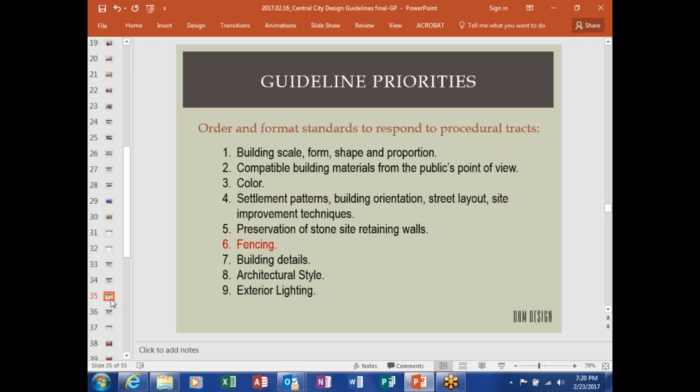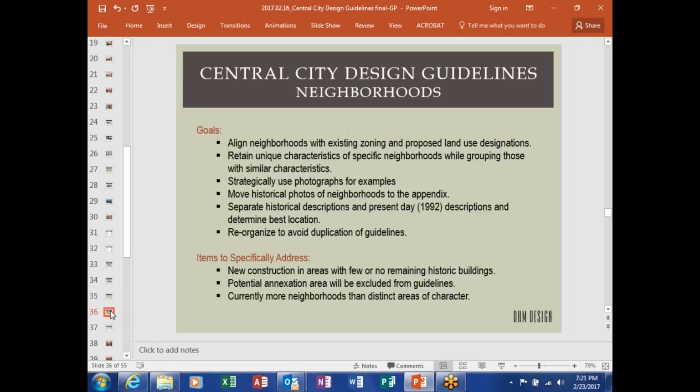And then thinking about the order of the standards that respond to the procedural tracks, and this is one cut at it, starting with the things that are most commonly encountered by somebody reading through the design guidelines, just like the way Todd was talking about how the zoning code is set up. So the most important stuff is at the top, and as you get toward the bottom, you're in more and more detail. That's another thing in terms of organization.